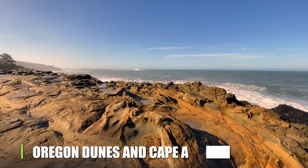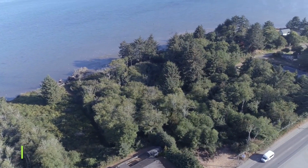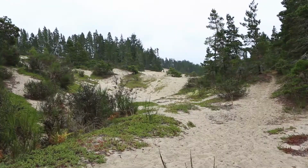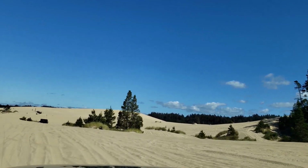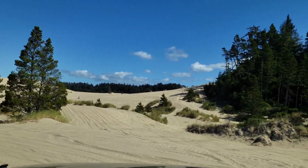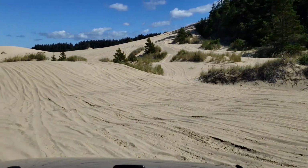Oregon Dunes and Cape Arago Highway. Although there are no official boundaries, the South Coast begins just south of Florence, as does Oregon Dunes National Recreation Area. Oregon Dunes National Recreation Area is a whole 50 miles of towering sand dunes between the coastline and the highway. Coos Bay is next, a junction for the Cape Arago Highway.